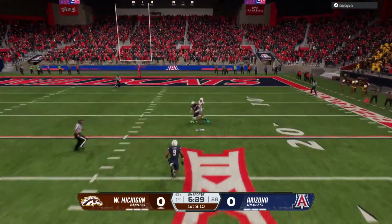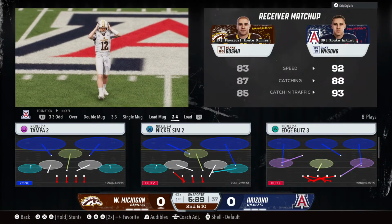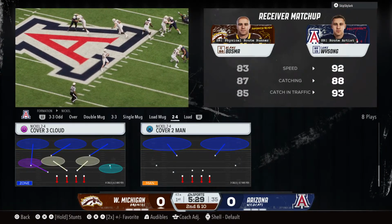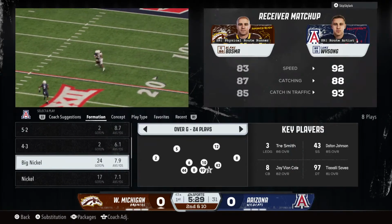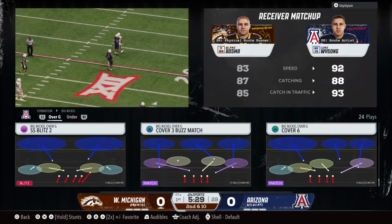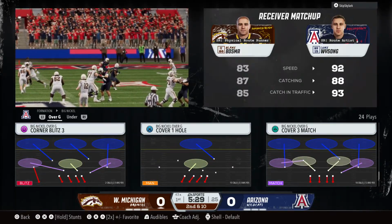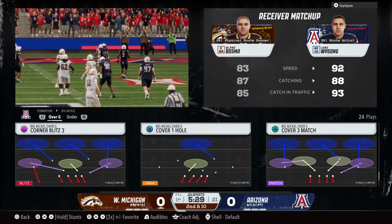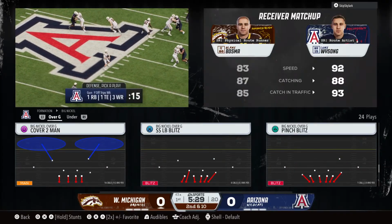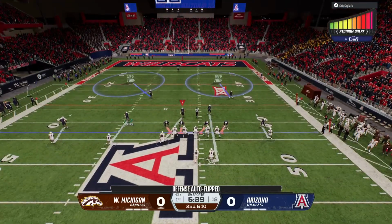He tries to take the top off. And that one's incomplete. Worth taking a shot there, but couldn't hook up. I don't know about the decision that time by the quarterback. He may have been expecting man coverage, but that time the defense was in zone, and they did a really nice job closing the window. The intended target was not open, and that's why that one fell incomplete. They're dealing with a 2nd and long.